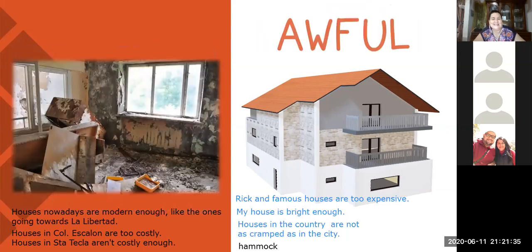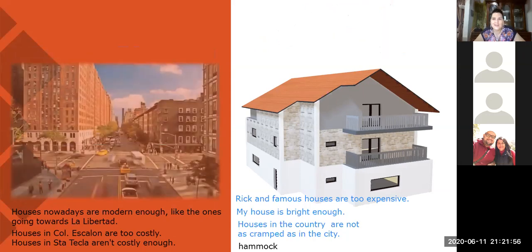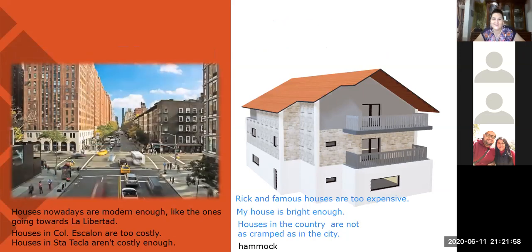And this is awful. You know how when you go sometimes to visit friends and they have the walls with no paint and everything's coming down? So that's an awful house with no paint. Or when the house is coming down soon. No maintenance. I don't like to live in that house. Sin mantenimiento, that's what it is.